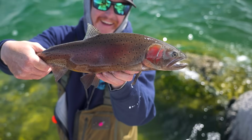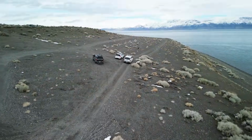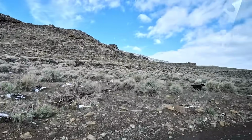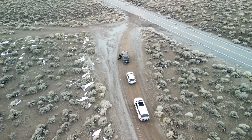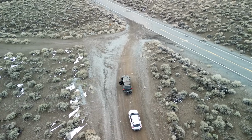Puppies, definitely. With lunch complete, Mark and I moved to a gravel beach. It was time to experience Pyramid from the comfort of a ladder chair.